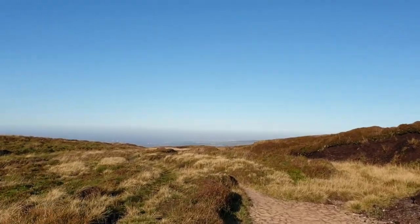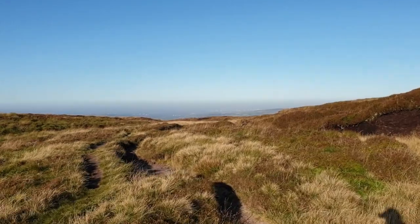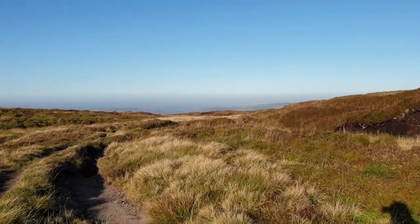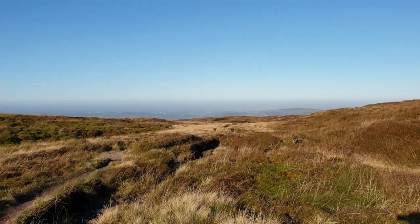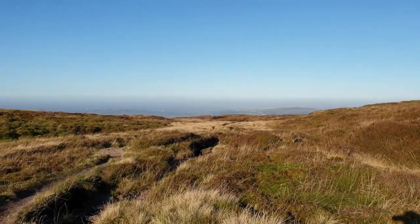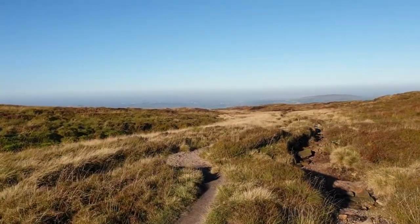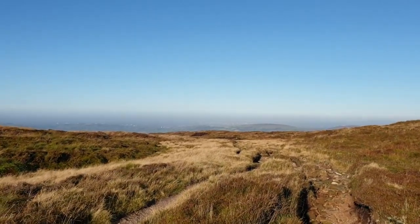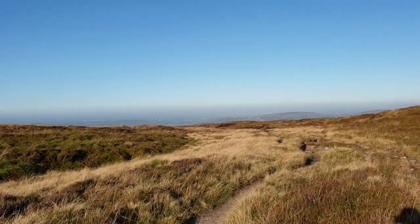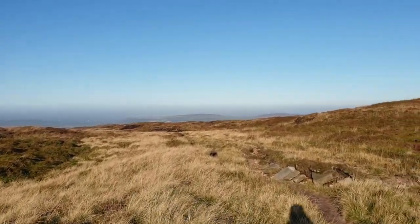So really good views here as you walk down from Bleaklow Head towards Torside Reservoir and Crowden. You can see Manchester City Centre up there in the distance. You can make out the main few skyscrapers. Really nice morning. Little bit chilly, but it's to be expected in late September. Expected temperatures of over 20, so really nice day coming.